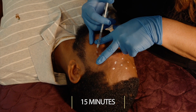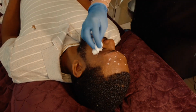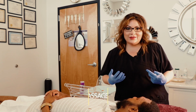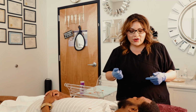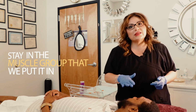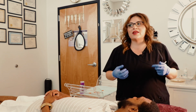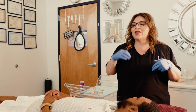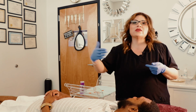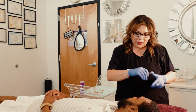It's super important that after you've received your Botox injection that you do not rub or massage this area. If you have Clarisonic devices at home or any brushes that you're using, you want to avoid those for about a week to 10 days, because we want the Botox to stay in the muscle group that we put it in. Now, when that Botox starts being manipulated, like with facial massage or with acupuncture or with Clarisonic devices, we can risk that Botox going into other muscle groups and maybe dropping a brow or getting into other muscle groups that we didn't necessarily want it in, okay?